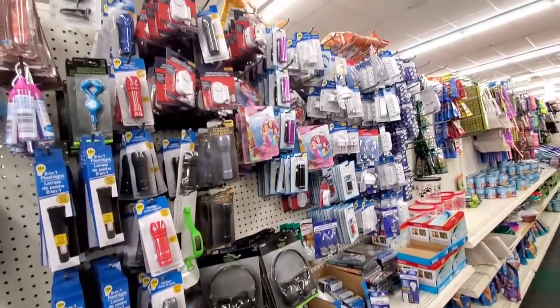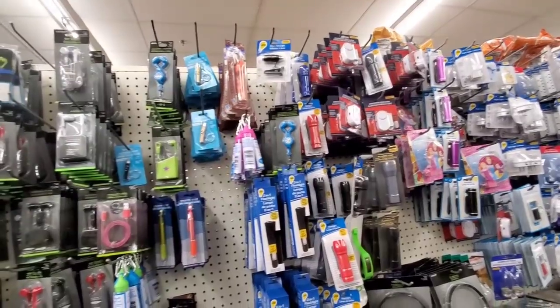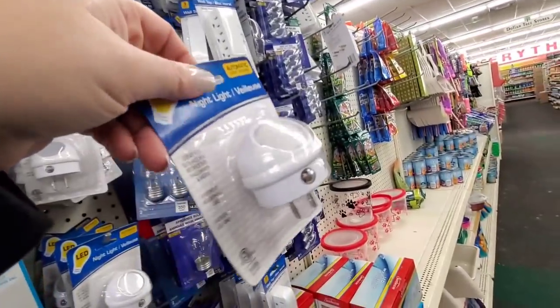Fun times. Little red laser light. They love those. I'm going to grab this for the bathroom. A little night light.